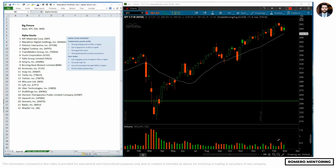Here's the clues. Look at the volume down here. This is selling pressure increasing from institutional investors that perhaps bought down here in March and took profits here, here, and here. So is this going to be a deeper pullback?